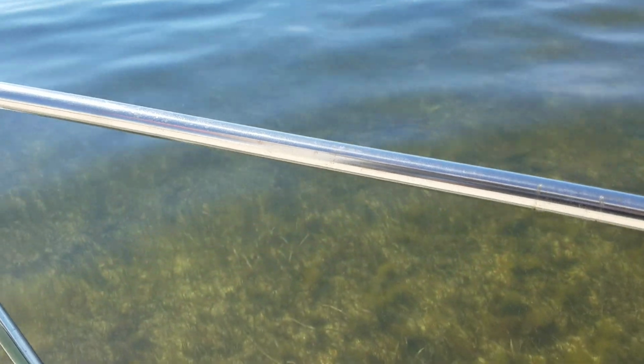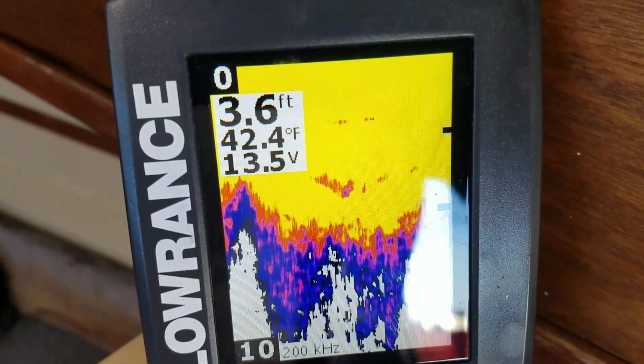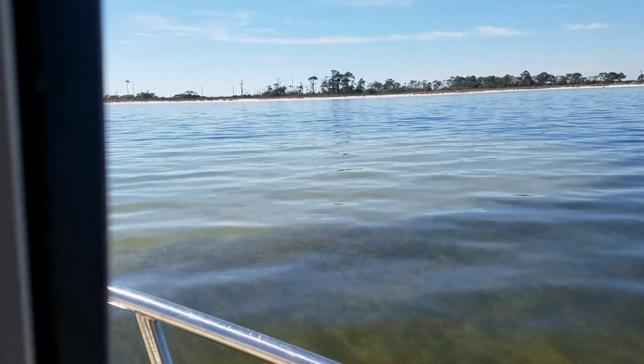Well, I'm confirming that we can get into 3 feet, according to the chart plotter. It was down to a little less than 3 feet. I'm trying to sneak into this little cove here and go see if there's any seashells on that beach.